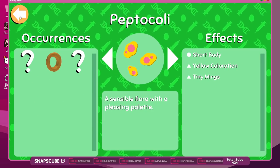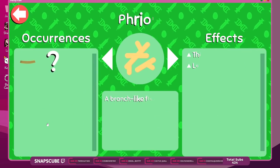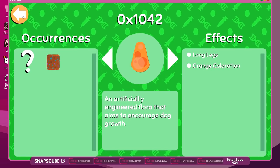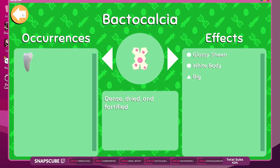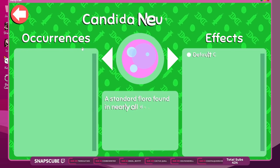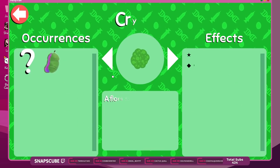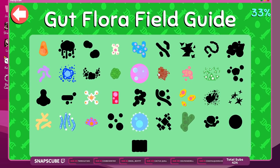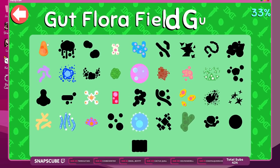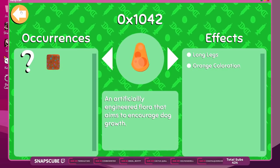What kind of results can we get from... What do we want to feed the fiend? I think is what I want to know. We still don't know what the cheese does. Or what this does. And this comes from cheese. Long legs. Thick body, short legs. I kind of want the fiend to have long, more spidery legs.